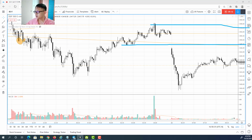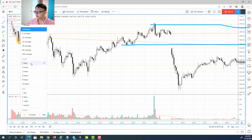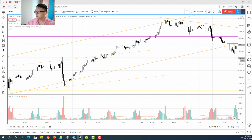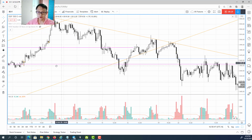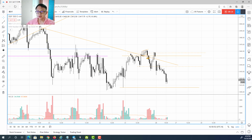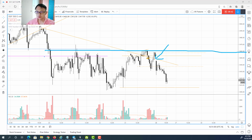Alright, let me get down to the hourly time frame and talk about where the market is heading, because we have just spotted the failure this morning. We have seen the S&P 500 show rejection at the resistance zone at 34.50 and 34.60 again. There's a gap down here, that is the 34.60 to 34.50. You can see that that's the breaking down.